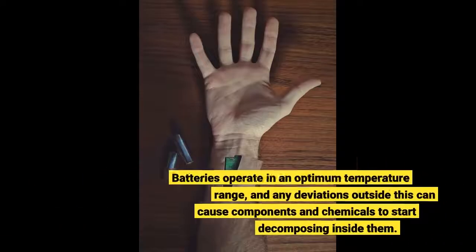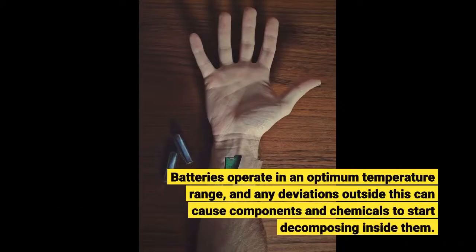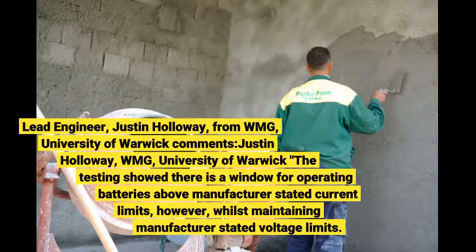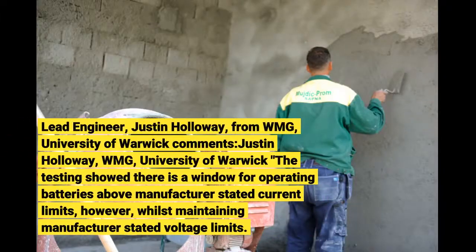Batteries operate in an optimum temperature range, and any deviations outside this can cause components and chemicals to start decomposing inside them. Lead engineer, Justin Holloway, from WMG, University of Warwick comments, the testing showed there is a window for operating batteries above manufacturer-stated current limits, however, whilst maintaining manufacturer-stated voltage limits.